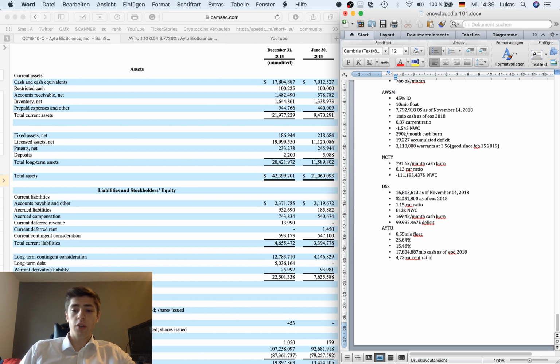All right. So we're going to write down 4.72 current ratio, and then we're going to write down also the net working capital. Net working capital is calculated from the same two numbers, but we're not going to divide them, but subtract them. So we're going to take 21.977 minus 4,655, and we're going to get the number 17.322 million NWC, so net working capital.